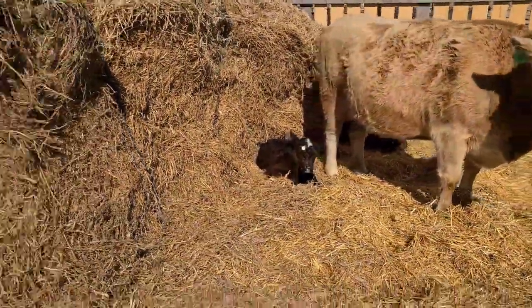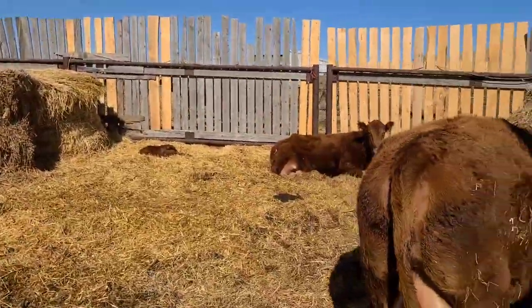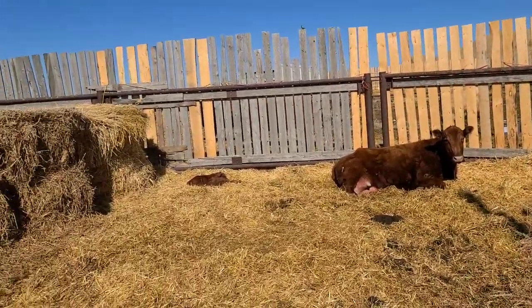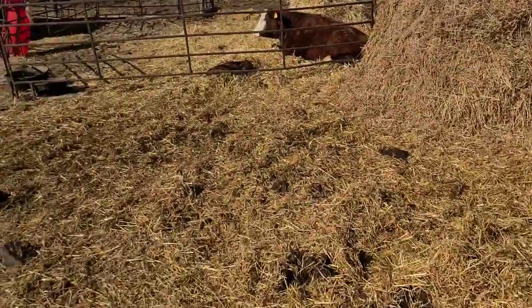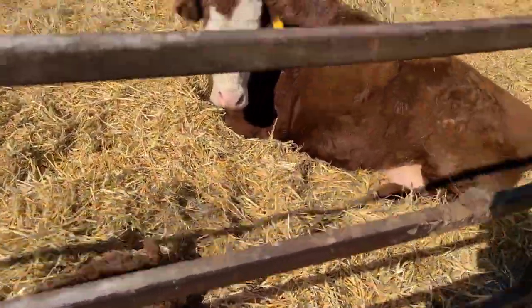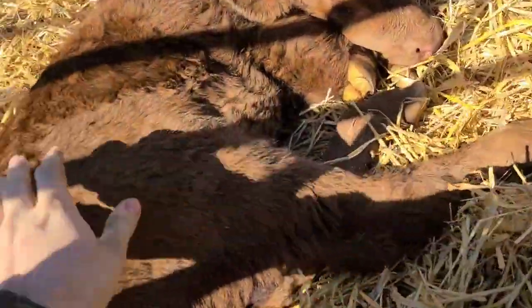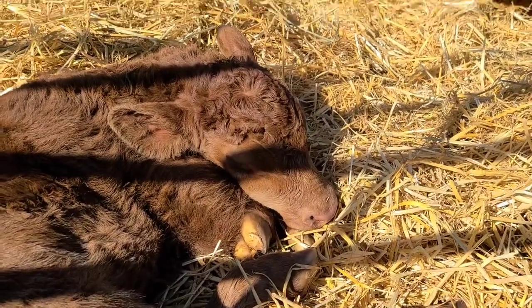Hey, Brockle Tan. There's her baby, that black one. Hey, Dot. And all the babies. Okay, so there's another one that we brought home, and that's her little heifer calf. She's a real sweetheart too, that one. They're all real nice, calm animals. But here's Whiteface and her big moosey baby. Hey, how are you, big moose? Big moosey baby. Having a snooze.